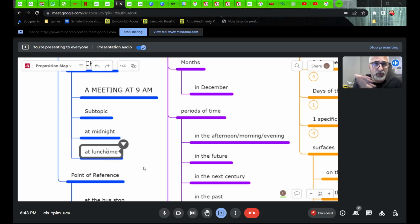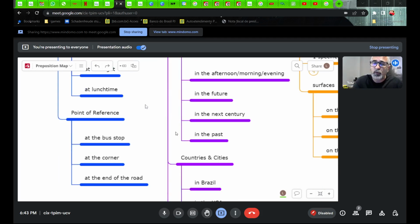Okay, lunchtime is usually 12 o'clock, right? Midnight is 12 o'clock, but at night, okay? So they can also be understood as clock time as well, right? We also use the preposition at when we use something as a point of reference.